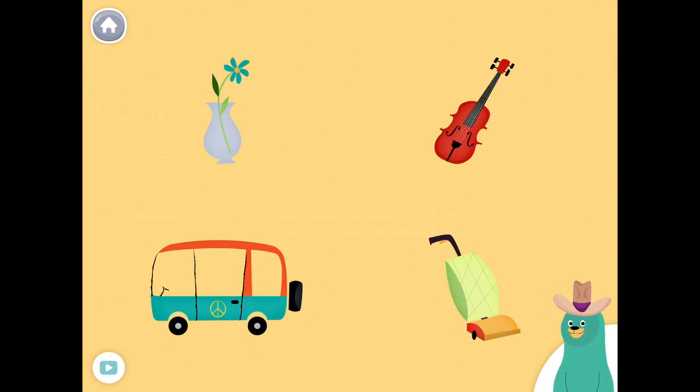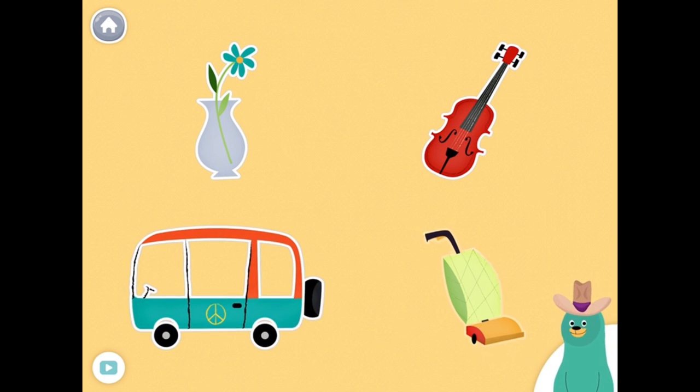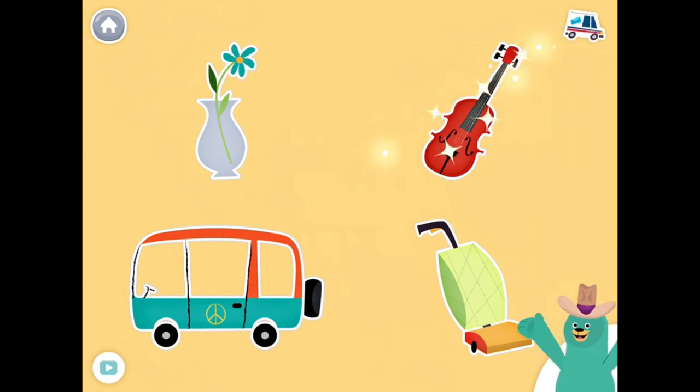All of these things start with the V sound. Tap them all and listen to the V sound at the beginning. Vase. Violin. Van. Vacuum. Nice!